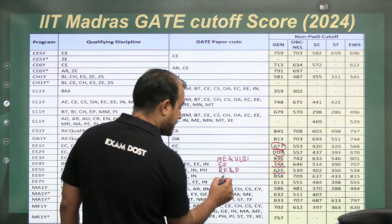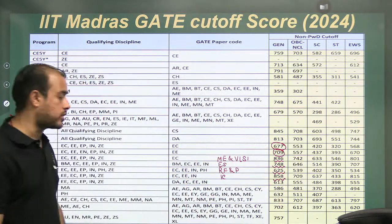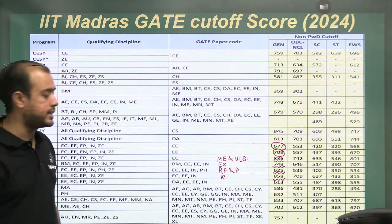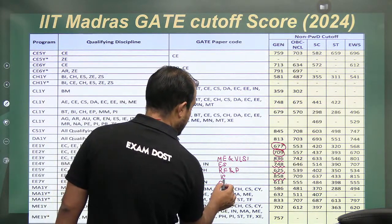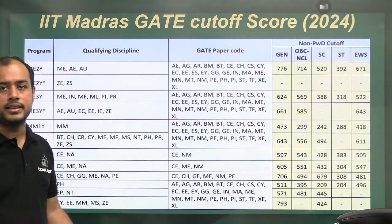Then integrated circuit. Again, high GATE score, even higher than microelectronics and VLSI. For integrated circuit, the cutoff is higher than microelectronics and VLSI. Then control and optimization, a lower score is required, 613. Only a 613 GATE score is required.